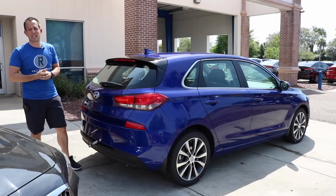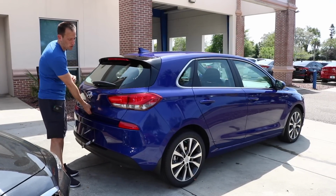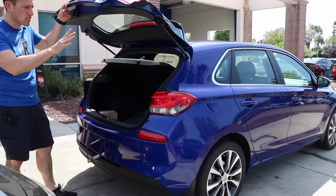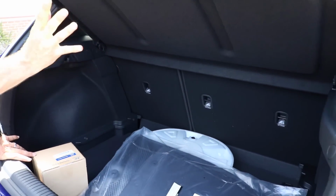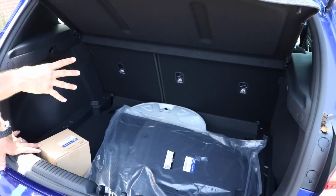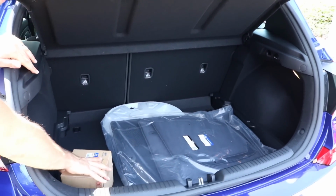All right, guys, probably one of the biggest reasons why you would buy a hatchback is what can you put underneath the hatch. So to open it up, it's real simple. The hatch is very light, pops right open. You have a lot of room, great opening to get wider items in. Those seats are going to do a 60-40 split, which is going to allow you to put longer items in here. Let me show you one thing. I'm going to point something out.